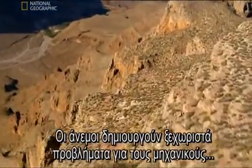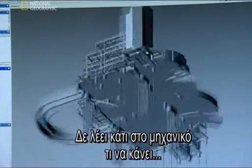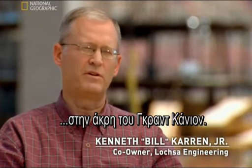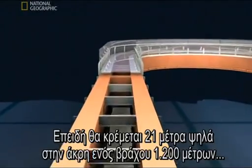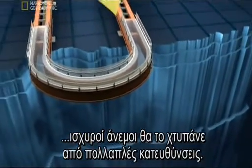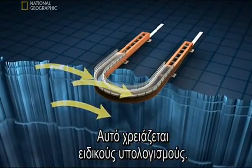These high winds create unique problems for the engineers and the cantilevered skywalk they are building. There's nothing in the code that tells an engineer what to do with wind loadings right at the edge of the Grand Canyon. So that was one of the first challenging things that we faced. Because the skywalk will hang 21 meters over the edge of a 1,200-meter cliff, high winds will hit it from multiple directions, from above, below, and across. This calls for special calculations.